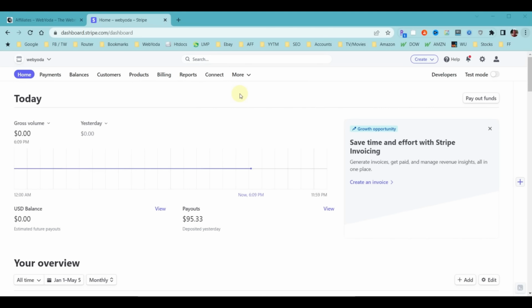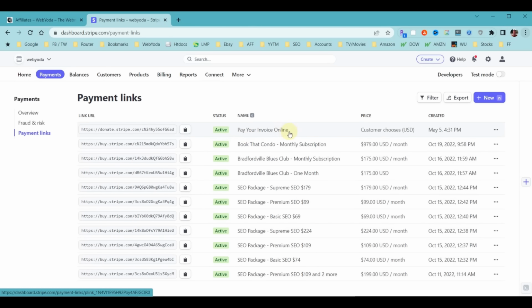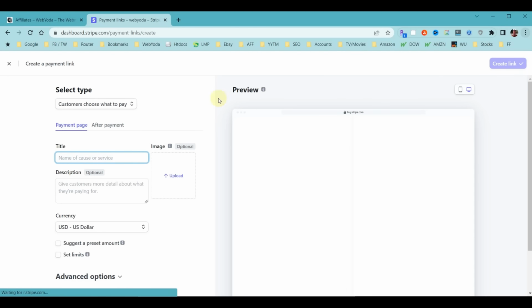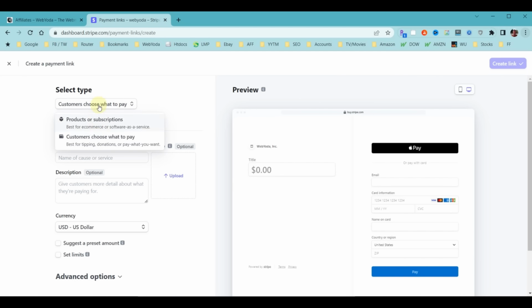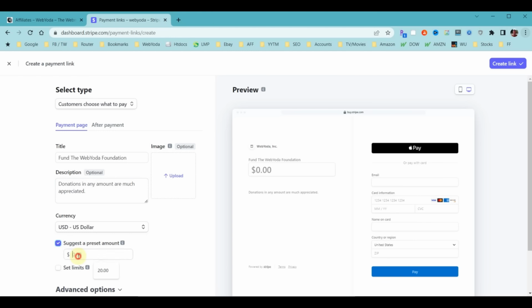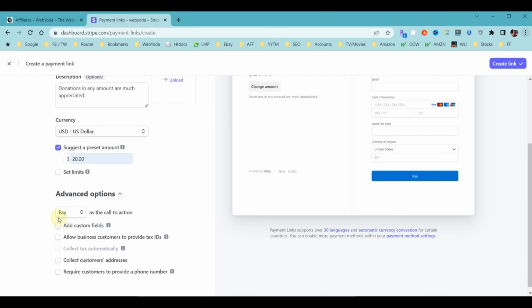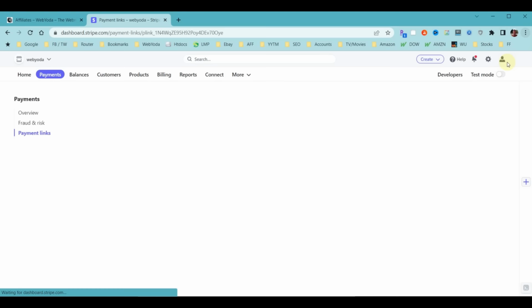So now we're going to create a donation link. To do that, we're going to go to Payments, and then Payment Links. Notice I have a Pay Your Invoice Online. I made that one as an example so that you could see that that would be something you could do for your clients. We're going to add a new payment method. At the top, select the type. We want the second option, customers choose what to pay. I want to choose a title, Fund the WebYoda Foundation. I'll go ahead and add a small description. The currency is okay. I'm going to choose to suggest a preset amount for the donation. We'll choose 20. Then I want to scroll down. Under Advanced Options, instead of the button saying Pay, we'll change it to say Donate. Now I can come up here and click Create Link.